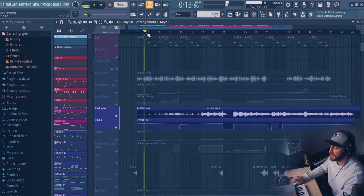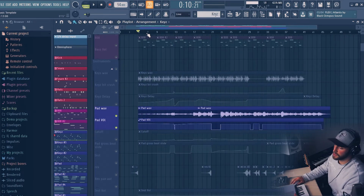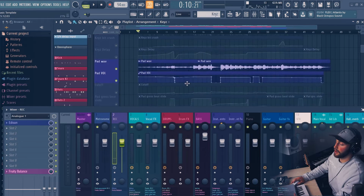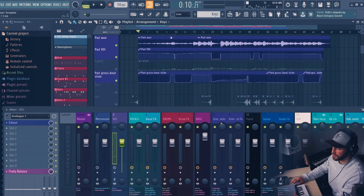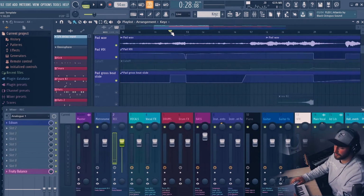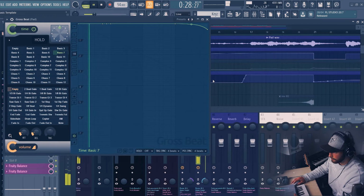So this pad is very simple. It just plays the main chords of the song and I just leave it ringing out, but I have a gross beat automating to slide down at the end of each phrase, but I then also automate the gross beat to turn on and off. I don't want every phrase to slide off because it can get kind of annoying. So for example, here it slides.